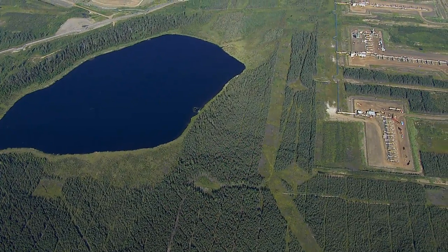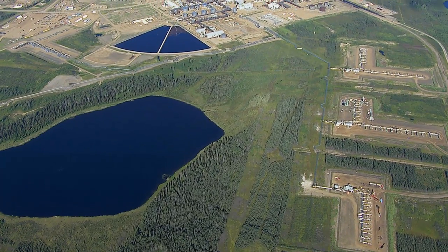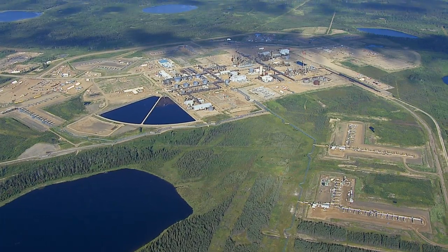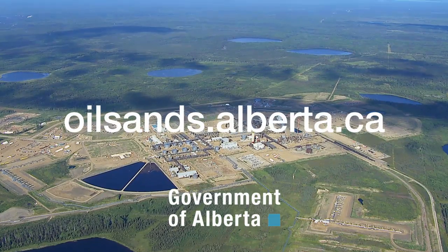I think what you'll see is much faster reclamation, smaller mines, less tailings, less accumulation of impact on the local environment in the Fort McMurray area. That's what we think is possible, and the industry is clearly moving in that direction.